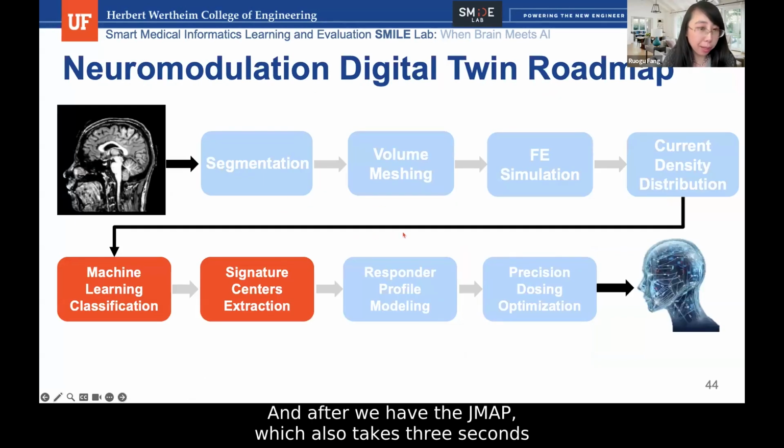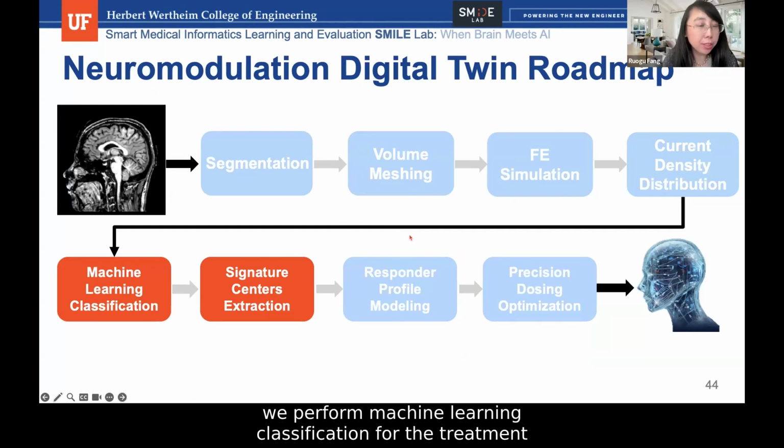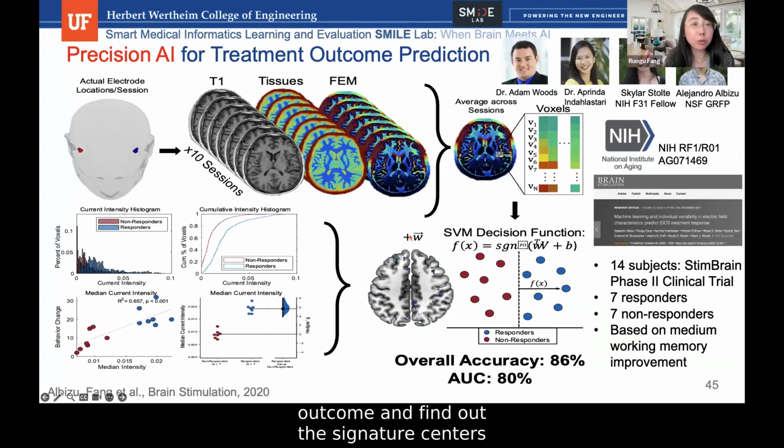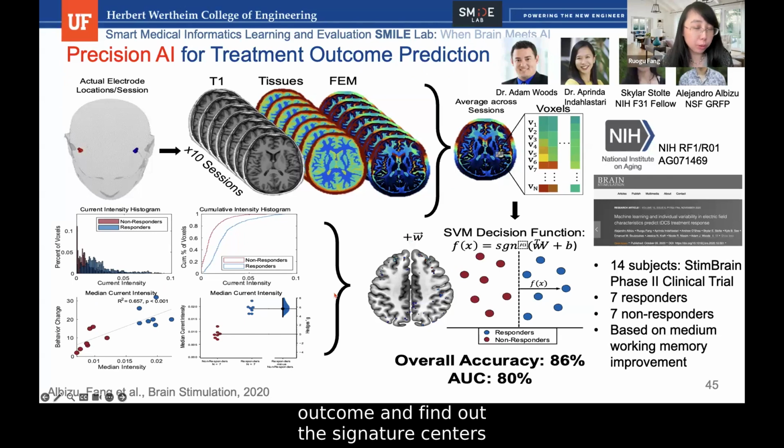And after we have the JMap, which takes only 3 seconds because it's a deep neural network inference, we perform machine learning classification for the treatment outcome and find out the signature centers to predict the treatment outcome. So this is our pilot work on a phase 2 clinical trial.